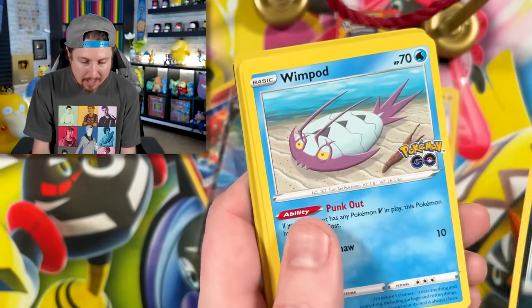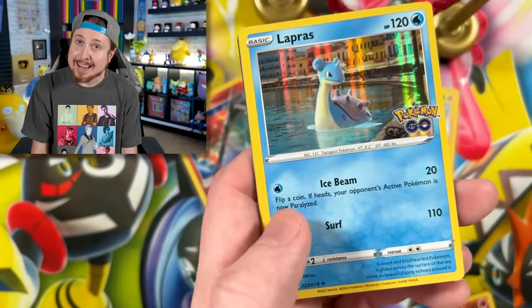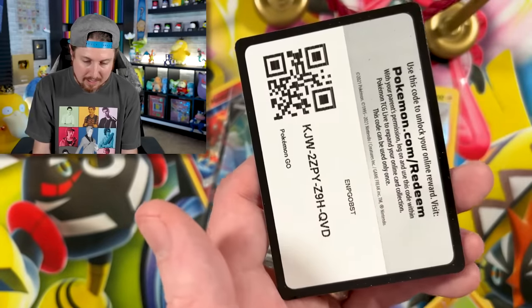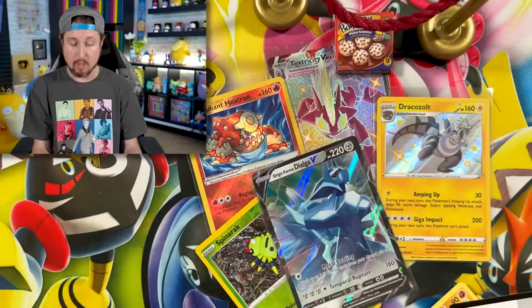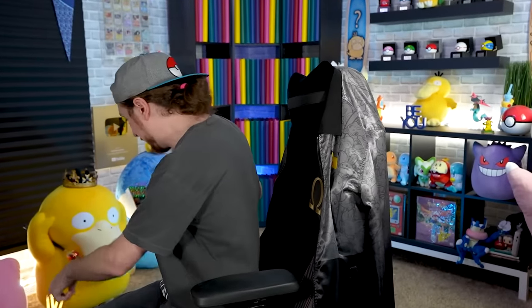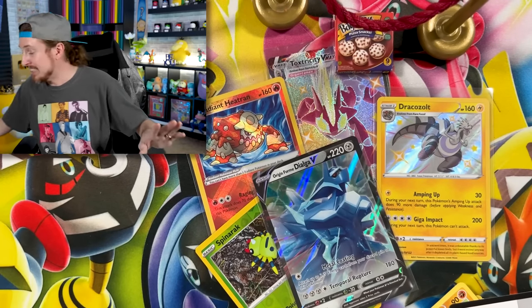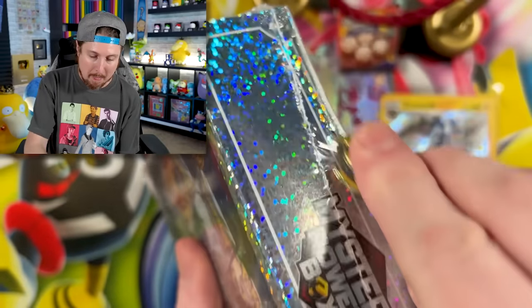This is absolutely wild. We got Wimpod, Pikachu, Bidoofury, and a holo rare Lapras. At least we got a holo rare. Energy, put it in the filing cabinet. I mean, so far, look at this. One, two, three, four. Four out of six boxes. That's not even one per box at the moment.